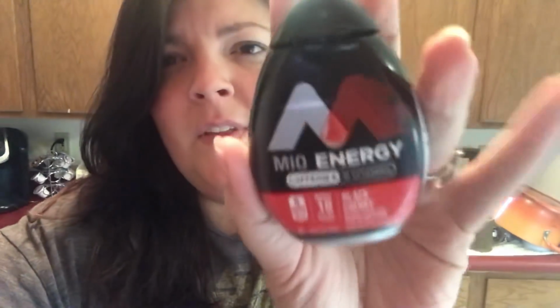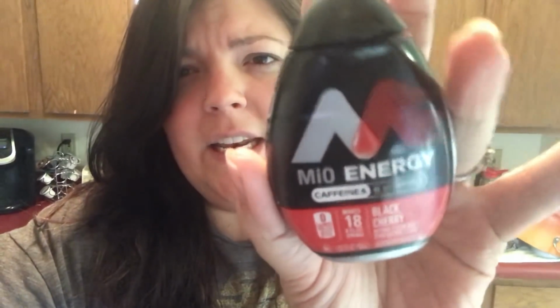So I am using this. You guys saw me use this yesterday. It's this Niota Energy. It has caffeine and B12 in it. 1 serving size is 1/8 of this bottle. I don't quite use that much. No calories, no carbs, no sugars, no proteins, no nada. And it's black cherry flavor, which happens to be one of my favorite flavored Kool-Aids. Black cherry is my favorite, period, ever.